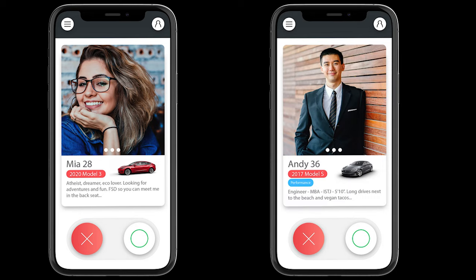Andy, 36, 2017 Model S Performance. He's an ISTJ, which, of course, is his Myers-Briggs personality profiling score. He's 5'10", and he loves long drives next to the beach and vegan tacos. So I think this is where the fact that it may well be satire comes to the fore. Anyway, have a look at it. It's a bit of a laugh.